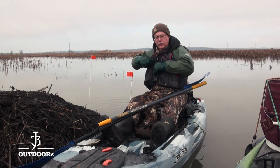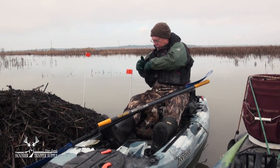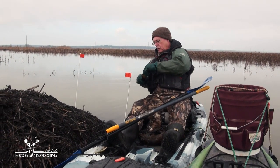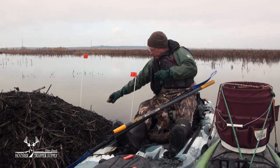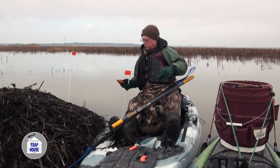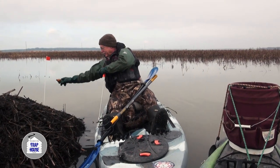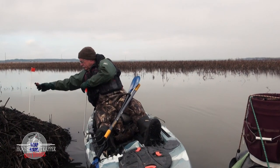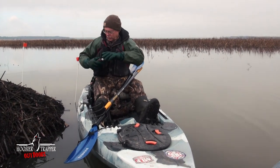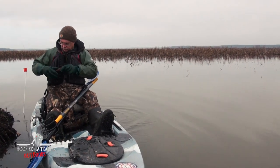I am actually not sure I got the trap in the exact right spot. And since I got such a wide area here, I'm gonna go ahead and drop some lure in here just in case. Muskratlicious right on the spot. Generous. Yeah, it didn't require that much. It's not the most delicate touch right there. It works, clearly.